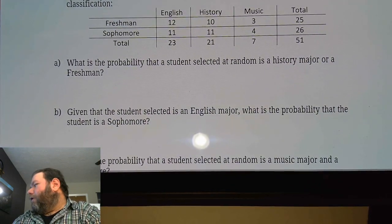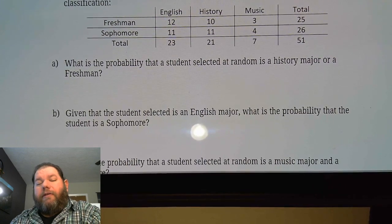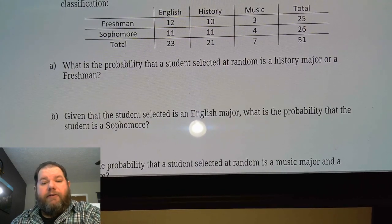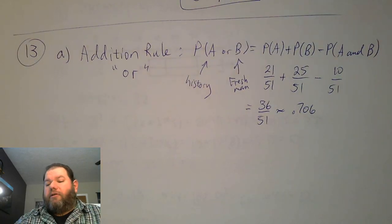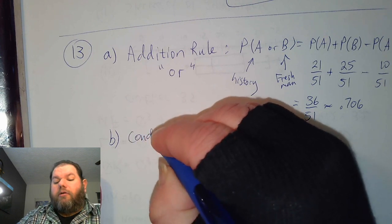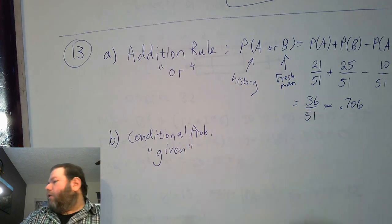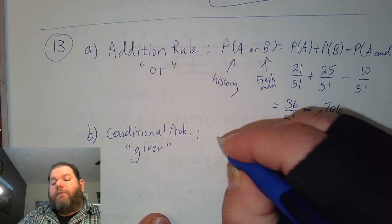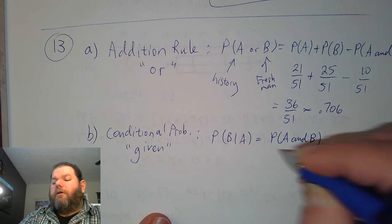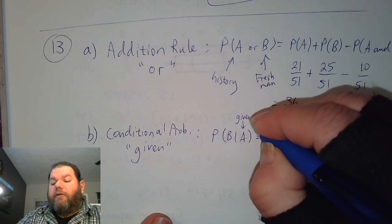So B, given that the student selected is an English major, what is the probability that the student is a sophomore? This is the one that a lot of people missed on the exam, so we have to be very careful here. The given statement tells us that it's conditional probability. That's the key word that we're looking for there, given. And our conditional probability says that P of B given A is equal to P of A and B divided by P of A. Now, the A is the given in this scenario.